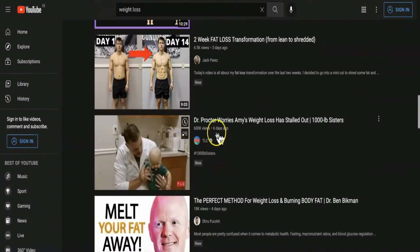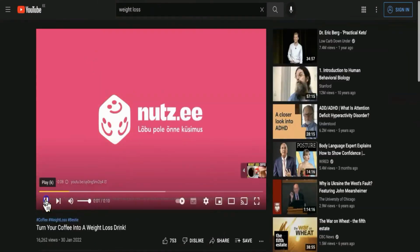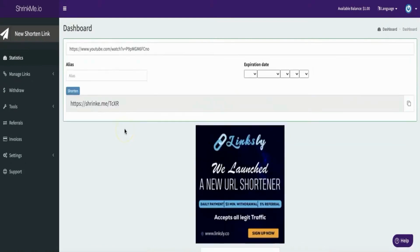Once you have chosen yours, then just click on it, and on the video page here you can go and copy the URL, and then you can go to your Shrinkum account and paste the URL here and click on this button. Then it will automatically generate the new and the shorter link for you that you can just copy. In a bit I will be showing you where exactly you need to paste it in order to make money.